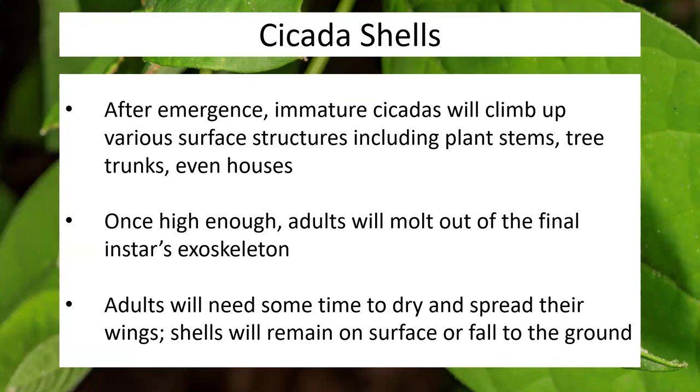Unfortunately, some years they are everywhere because sometimes we have big emergences. If you remember back in 2021, you practically couldn't go anywhere without running into one of these things. But again, I do want to emphasize that all cicadas do this. They are present year after year. Some years we just happen to have more of them.